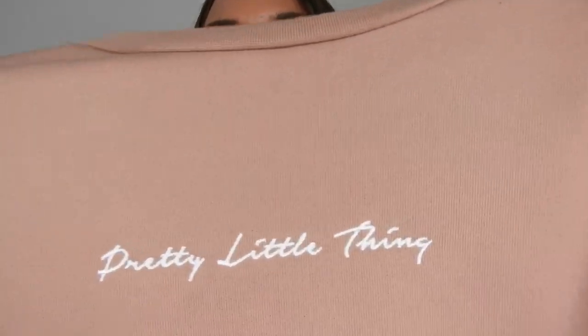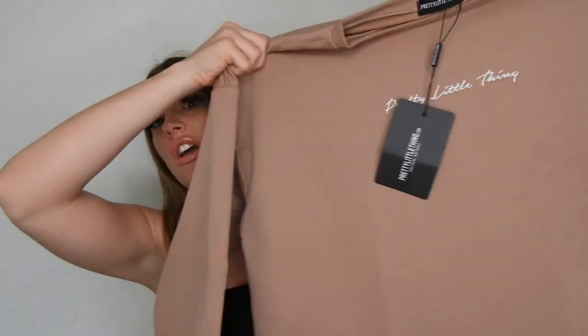This color is everything. And it says Pretty Little Thing on it. And it's not see-through. It's like a big jumper dress, I would say. Show how big it is. This is beautiful. It's oversized. The color is beautiful. I can wear this with sneakers. I can wear it with high heels. I think this will look great.